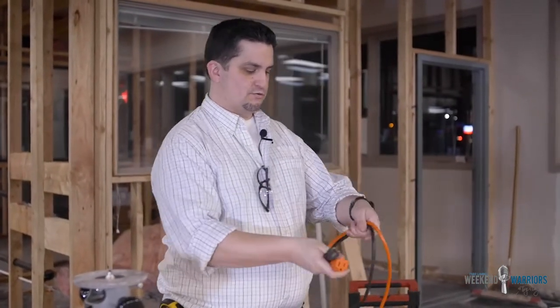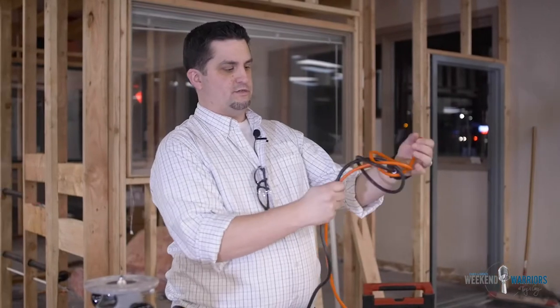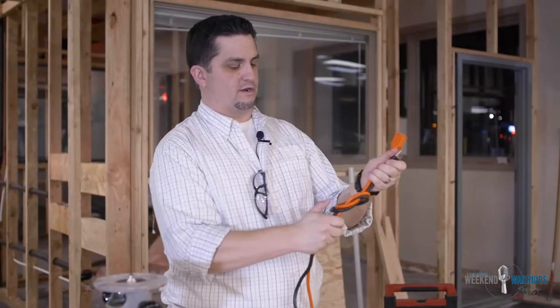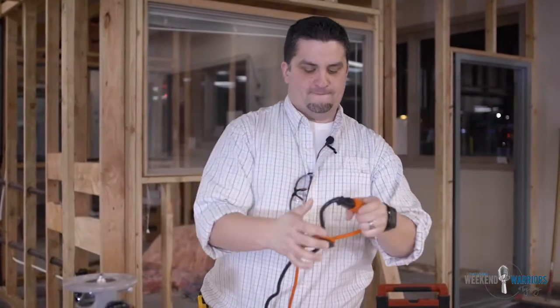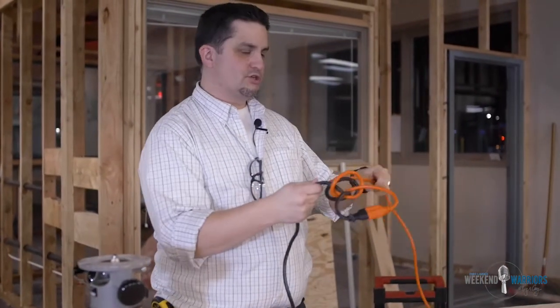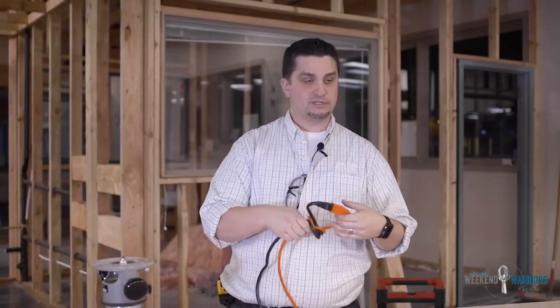Hey everybody, here's a quick tip for you when you're using extension cords. If you have to plug in one of your tools, a good thing to do is to tie the ends around like that and plug them in. That way, if you're working with your tool and you get to the end of your extension cord, it just doesn't unplug, or if it gets caught on something. So that'll help you stay more productive.